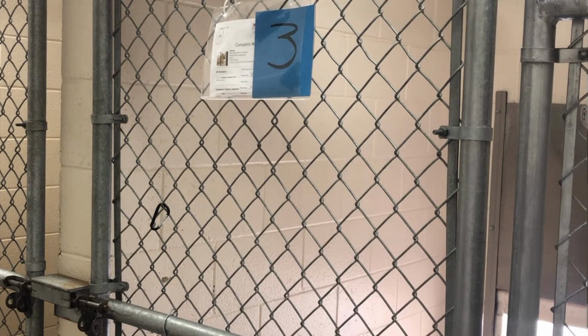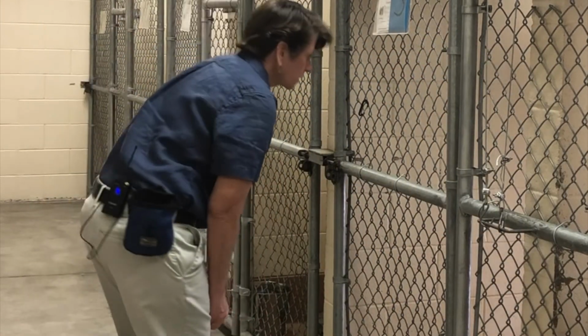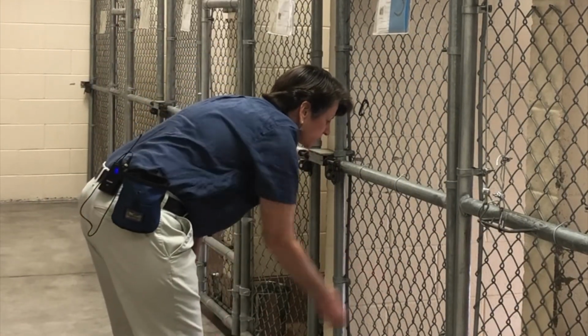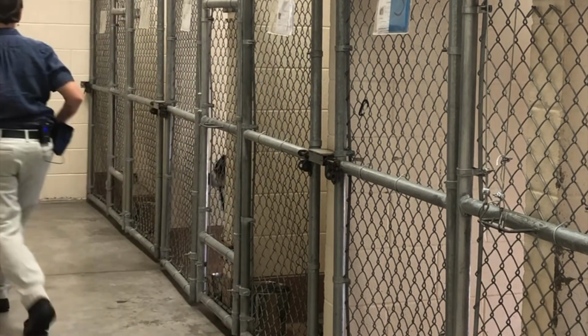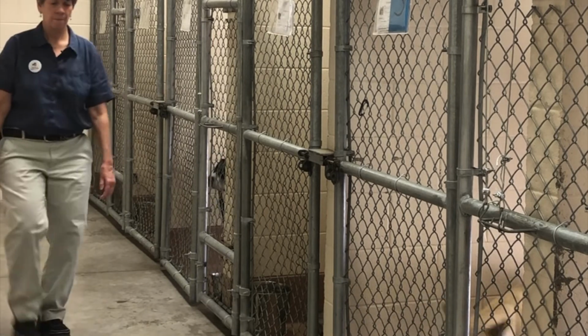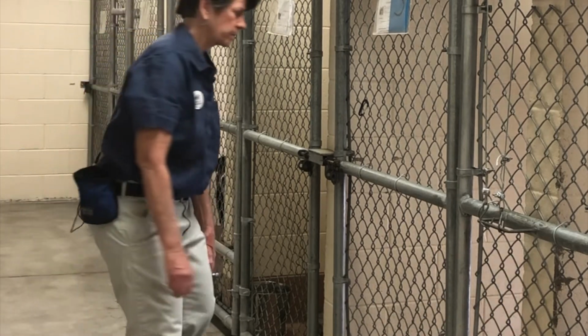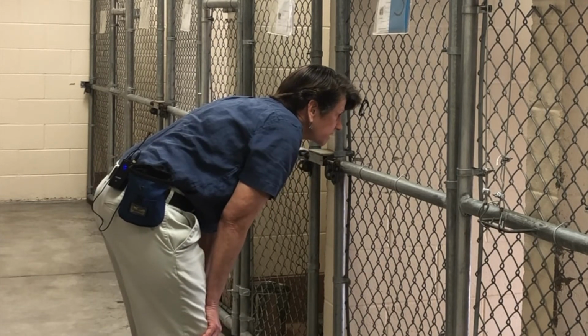Step 3. A 3 on the blue card. Stop, face the dog, speak softly, and throw the treats. Hi, baby. What a good baby. A good girl. Sweetheart, it's okay. It's okay. Good girl. Good girl.